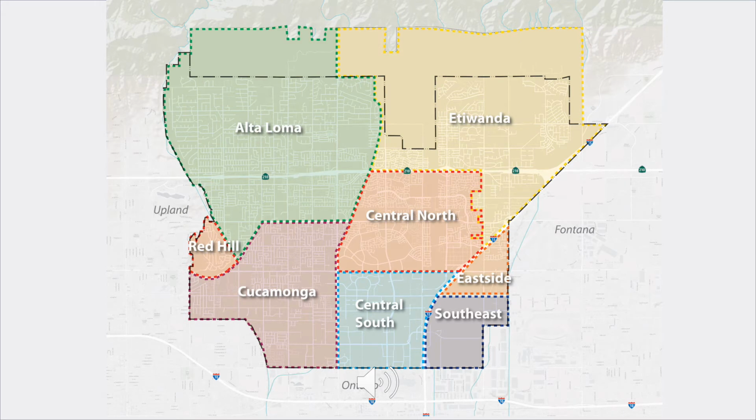This map is similar to the 1980 map. It recognizes the various parts of town as community planning areas and provides a framework for discussion: what makes each of them unique, and what unifies them into a single, larger community. Let's take a look at each community planning area in detail.